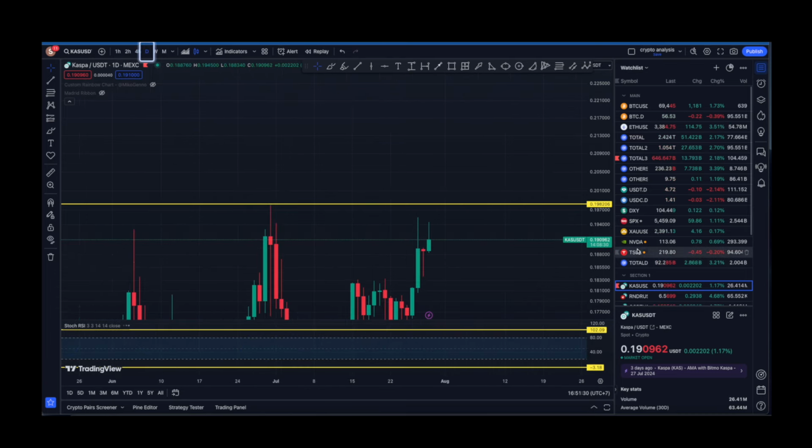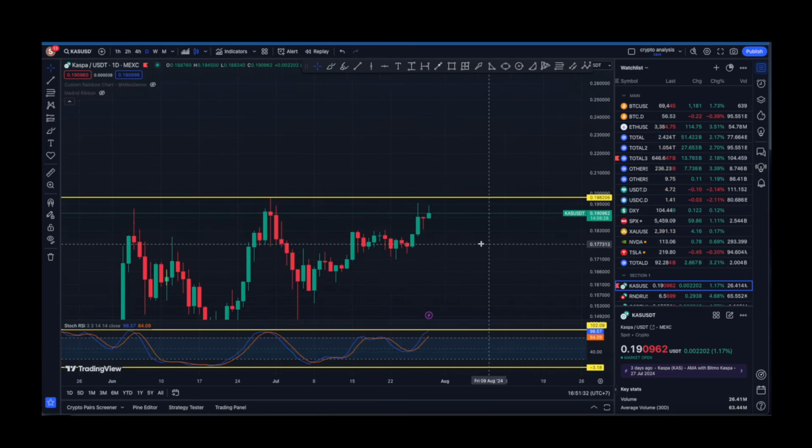Let's have a look at the daily time frame to see how things are going on. So guys, if it comes to stochastic RSI, it looks like we are hitting the ceiling. So Kaspa could close bearish on this candle or go towards this level of resistance and then see potential rejection. Okay, let's see how that is going to play out.